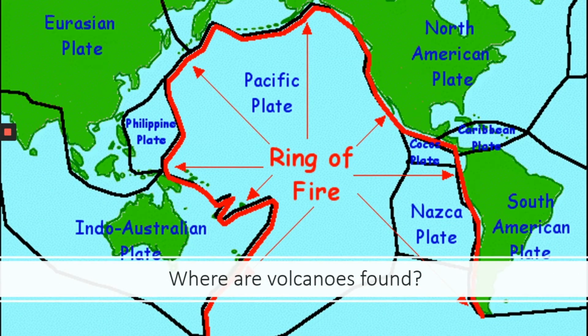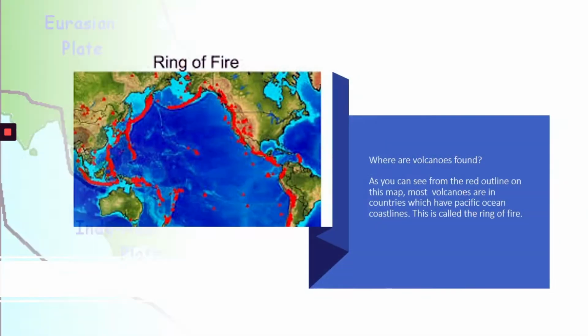Where are volcanoes found? Most volcanoes can be found in countries which share a coastline with the Pacific Ocean. As you can see from the red outlines on this map, this area has a lot of volcanic activity, otherwise known as seismic activity. There are about 1,500 active volcanoes on Earth and about 50 eruptions every year.